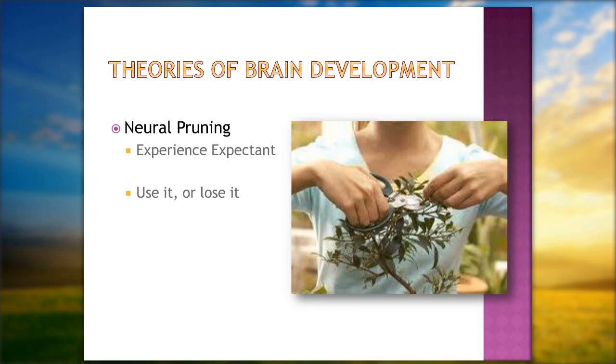The other theory of brain development is neural pruning. And this is different than neuroplasticity, where it's experience dependent, meaning it's waiting for something to happen. Neural pruning means that there are all these neurons out there waiting, and when we use them, those are the ones that wire together and stay strong. So it's a use it or lose it philosophy. The neurons are there waiting, there's more than we need, and we need to prune off the ones that we don't need.